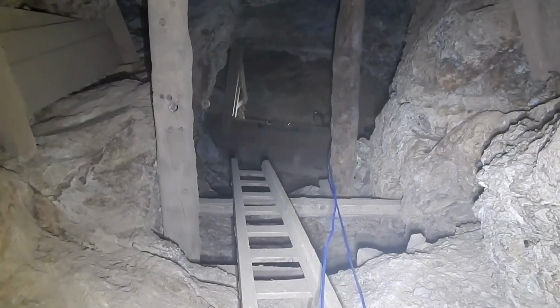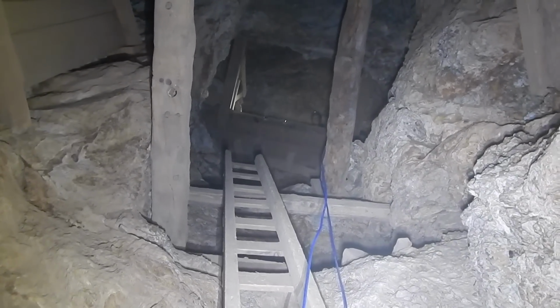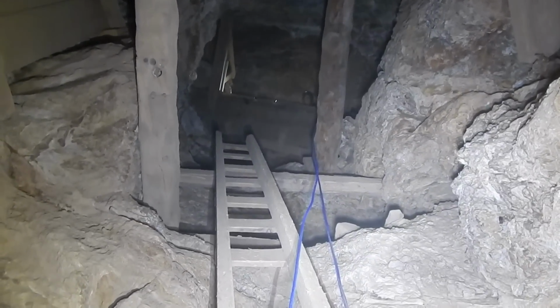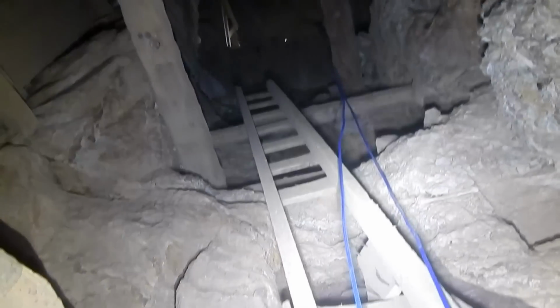This is looking back up the little winze I just came down. It's actually a pretty nice area that's been taken out of here. Pretty good size. Not real deep here, but it is a pretty good size area. So let's look over here. It doesn't go real far. I've already looked over here. And it's pretty dusty. I smell some dead animals somewhere.